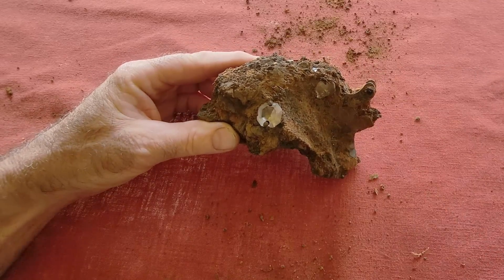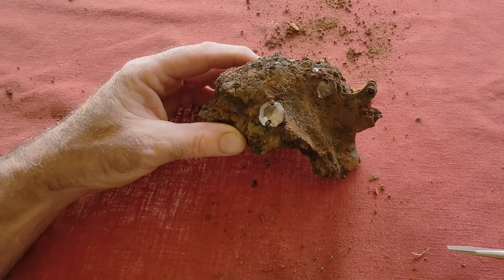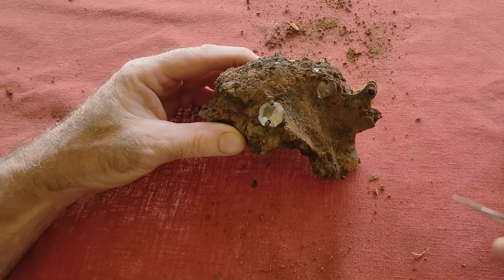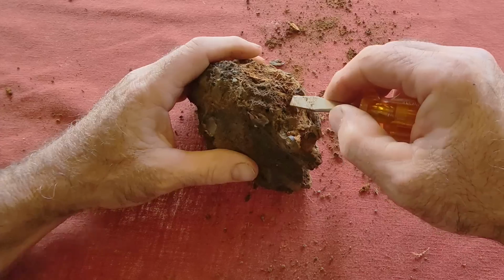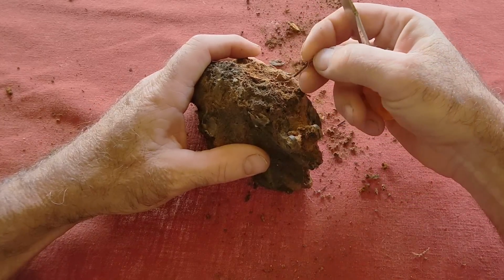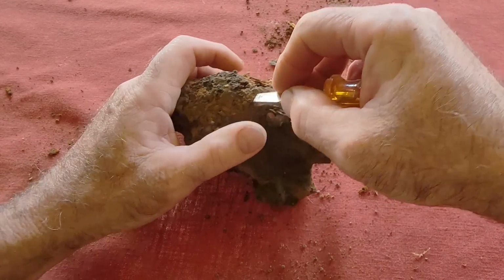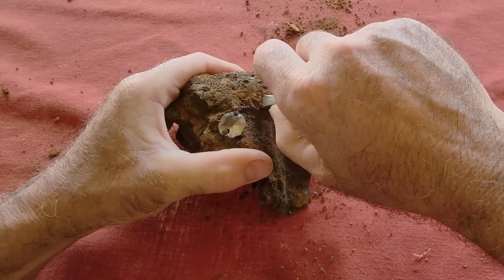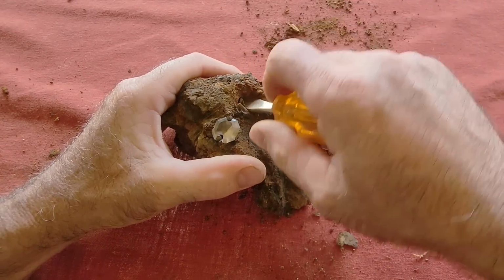Okay, let's go ahead and deconstruct this. I've got a little screwdriver, a small hammer, and we'll see what we can do. I don't think it's going to be too tough. You see, there's a nail here, a little tiny brad, what they call brads, little nails. Oh, look at that! It's hollow on the inside. It's kind of weird.